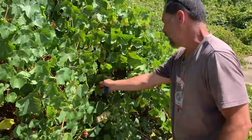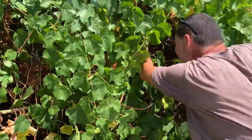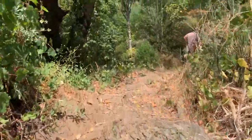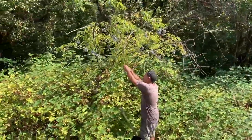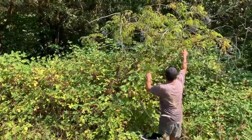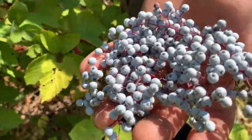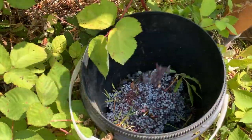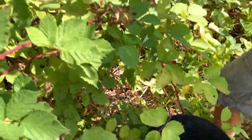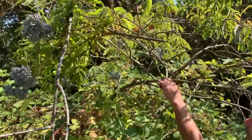Yeah. It didn't look like anything was there, and then I lifted this up like this. Oh yeah. Wild grapes. Great for making wine. Elderberries. The branches break really easy. Even when they're wet, they break really easy.